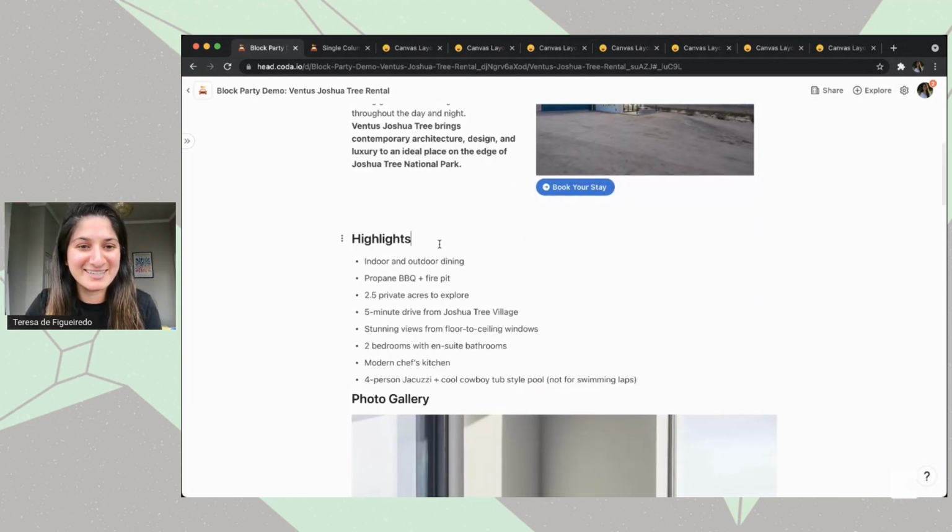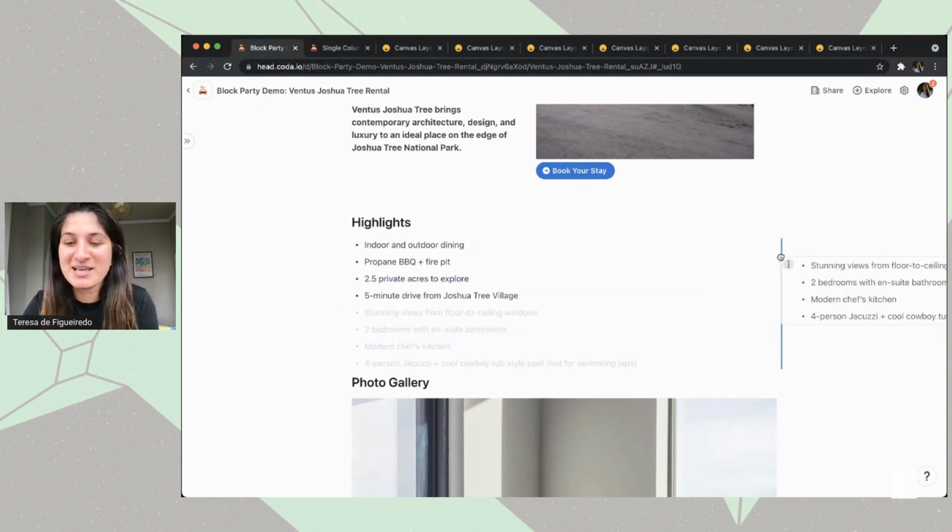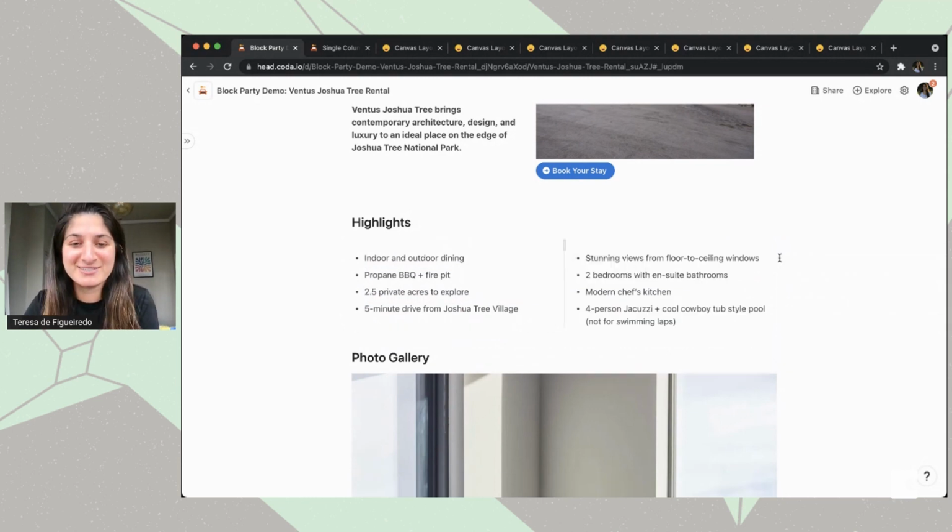Moving on to these highlights of this rental, we wanted to make sure it was really easy for you all to drag and drop your content in this side-by-side layout. One feature we added was that for lists, we make sure your lists stay together so that it's really easy to put these next to each other.